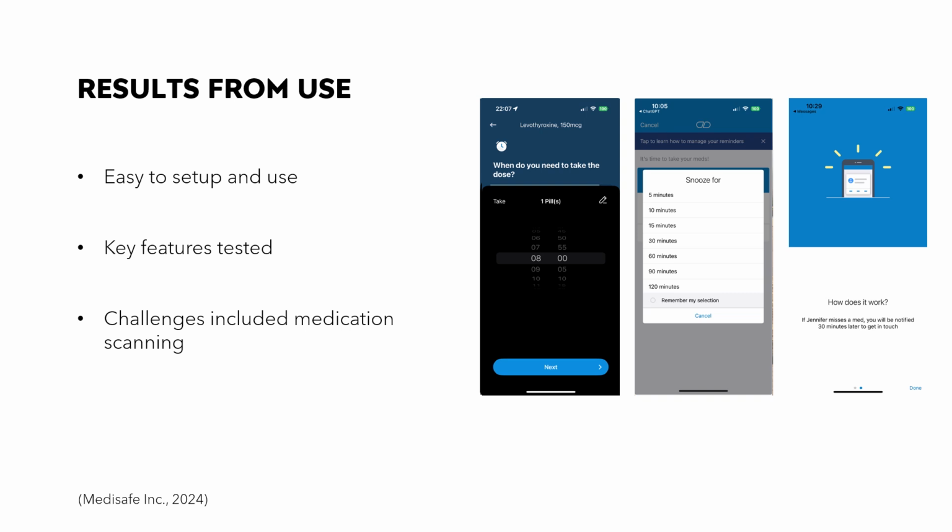I did encounter a challenge in using the medication scanning feature. This caused me to have to enter my information manually, which could be daunting for those less tech savvy or with an extensive medication list.